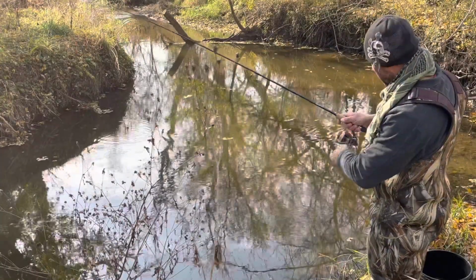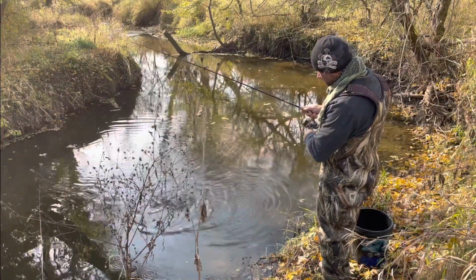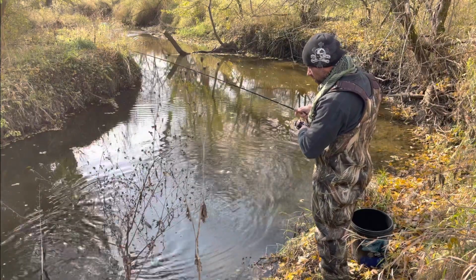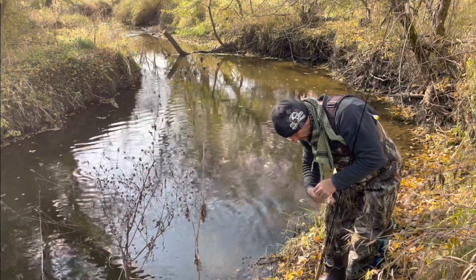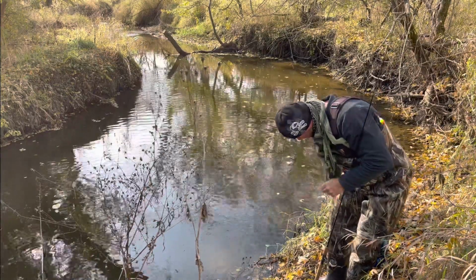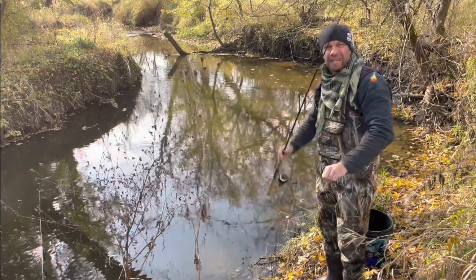Got one. Jumper. Again, pretty nice sized chub. Still on the juvenile side, so it'll make the list. Fix the worm a little. Good to go.